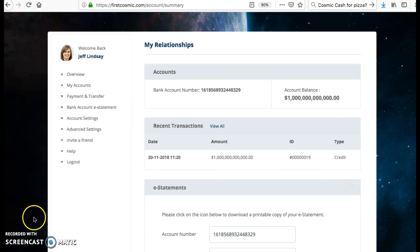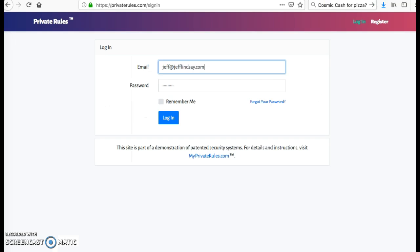Okay, we've got $1 trillion. How are we going to protect that? Well, I need now to also go over to privaterules.com and log in to Private Rules. Now here's a button you can register to create your account. It's very easy. Or once your account is created, you enter your email and your password, and now you log in.